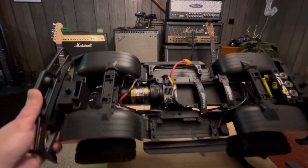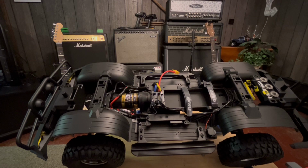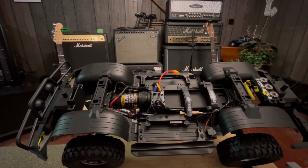I haven't run it outdoors yet though. Weather's been kind of crap lately. Really cold. We got quite a bit of snow here the past couple days, but I am gonna get this out and play in the snow a little bit, hopefully before it melts off.